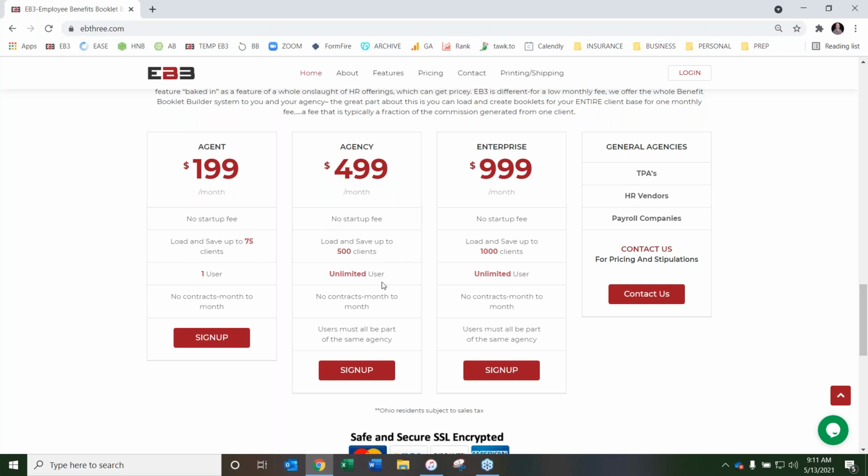If you want an agency subscription, it's $499 a month, and you can load and save up to 500 clients. And there's unlimited users on this one. The only caveat with agency and enterprise is that all the users must be part of the same agency. We just don't want any aggregating on that. But for unlimited users, that basically means that everyone in your agency can have their own username, sign on, and their own block of business all separated out.